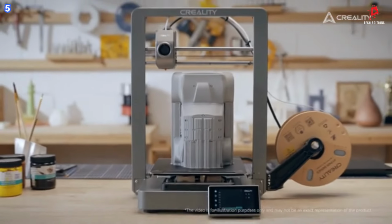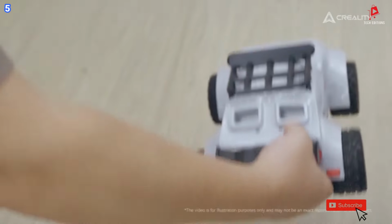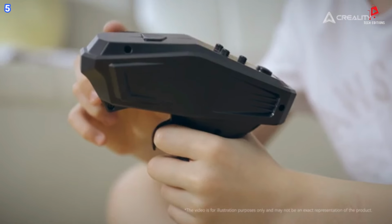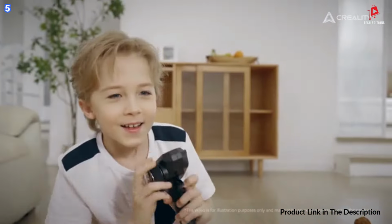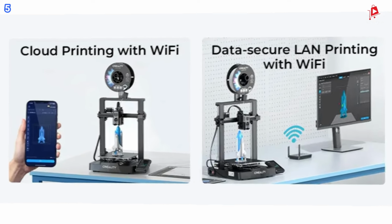Leveling the print bed can be one of the most tedious parts of 3D printing, but with the CR Touch auto-leveling system, the Ender 3 V3 KE makes this process effortless. The system performs multi-point detection on the printing platform, recording the height of each detection point with high precision to ensure a perfect first layer. This feature is especially helpful for beginners who might struggle with manual leveling.